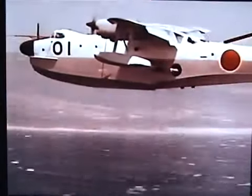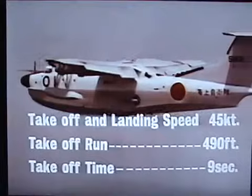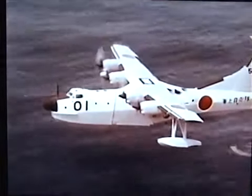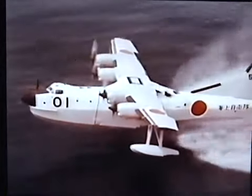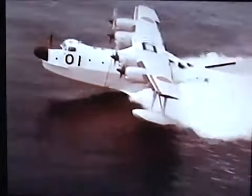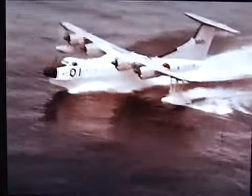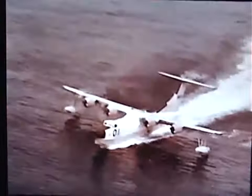Performance of the PXS on takeoff and landing is indeed superb. Short run, short time, and extremely low speed. By solving the problems of takeoff and landing, the PXS will surely revive the golden age of the flying boat. The superb performance of the PXS is an eloquent testimony to the technological excellence of ShinMaywa Industry.